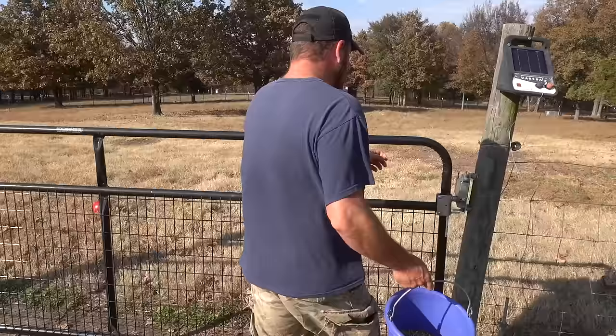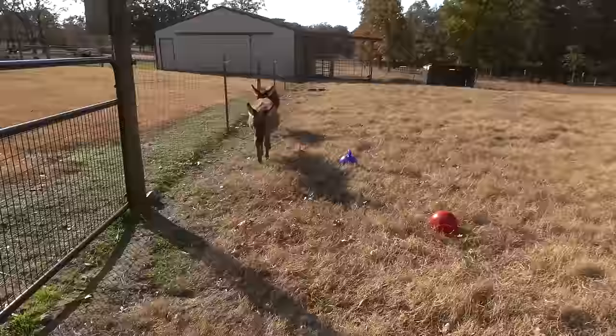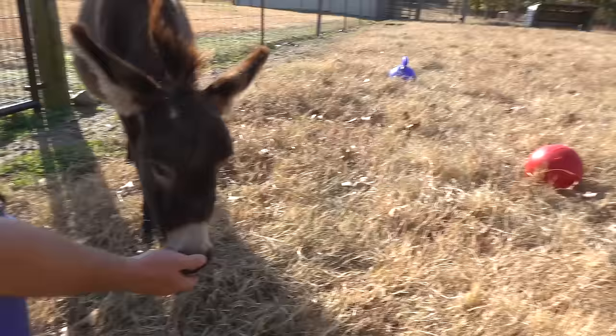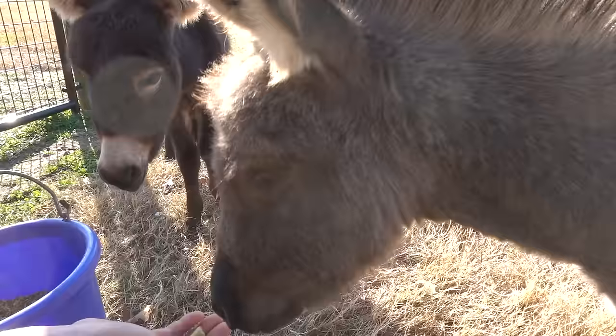Yep, I agree. Hey girls, what's going on, pretty girls? You got ready for your dinner? Come here, Etta. Look here, girl. She thinks I have the treats. Coco, you want a treat? Rachel's already been out to see them this morning. We done had our snuggle time. There you go, pretty girl.